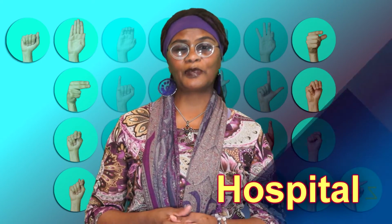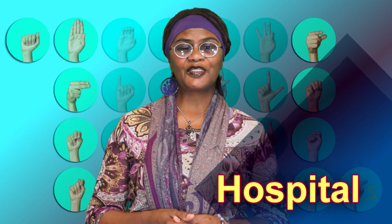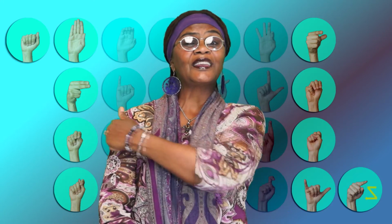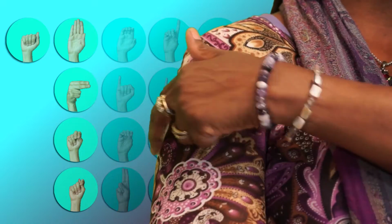The first sign I will be showing you is hospital. Use your H hand to trace across on your upper arm. If a deaf person is signing this sign, he or she may need to go to the hospital. Again, hospital.